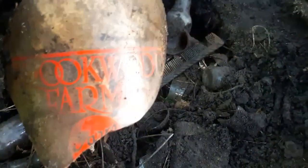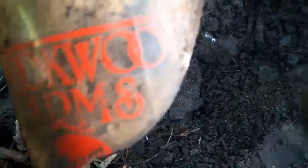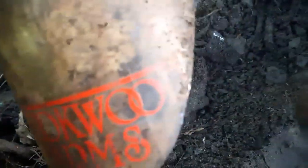Brookwood Farms. So this was probably a big dairy. A big dairy. I mean, that must have been a gallon of milk. I would love for that to be on the 2 gallon jugs that I found the other day. That is bad to the bone. I might get my sister to see if she can emulate that on those bottles. That'd be cool.